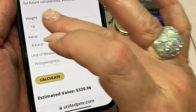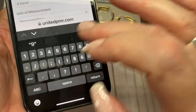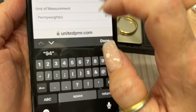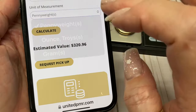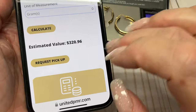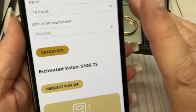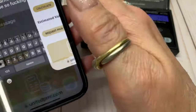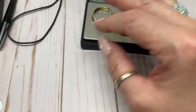Okay, so we have 2.94 grams. Okay, there's penny weight. And we're going to go 14K and they're grams. This is a scrap rate. So it's scrap, these are worth $107. Kristen told me once that you at least double it, or that's what she says.